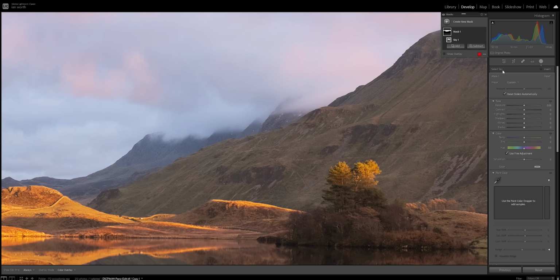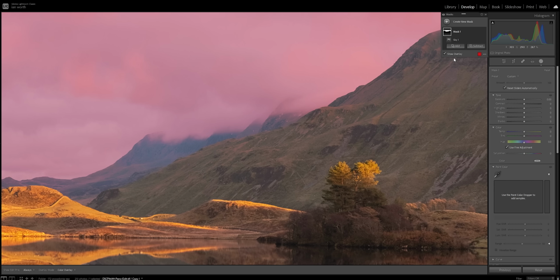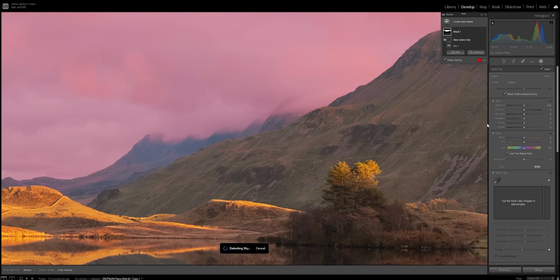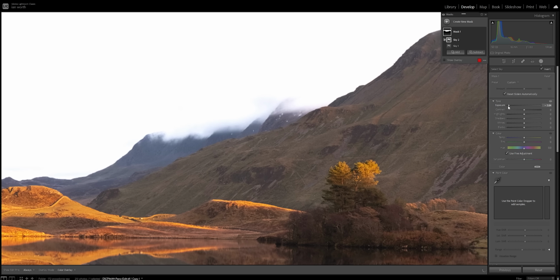But the easiest method of all is hidden away here, which I would never have thought about trying because it is just so random. But what we're going to do is intersect the sky with the sky. Now, I know it sounds a bit odd, but it really does tidy up the mask. Take a look at how that changes this mask. It's now much cleaner and much more refined. And I think it's a bit of a game changer, to be honest, because it will save so much time messing around with brushes and so forth.